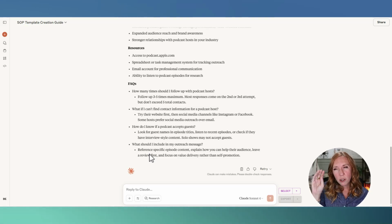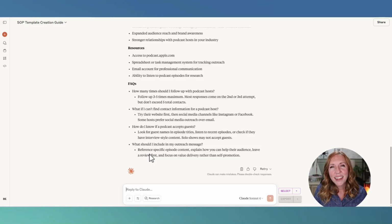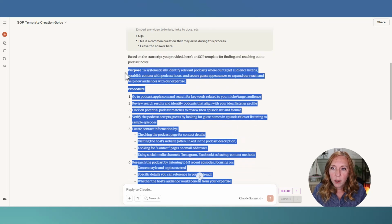This is the only part that you want to read through to make sure that it's correct. This is the part where you want to look through the frequently asked questions it comes up with and make sure the answer is actually correct, that it is the thing that you want someone to do. Sometimes Claude comes up with ideas and I'm like, no, that is not what we're going to do. But I didn't think about that question, so it's good to have that question in there, but it may not be the exact answer that you would give for your business. So once we have that, we can grab all of this, and then I'm going to show you where we are going to have this SOP live.